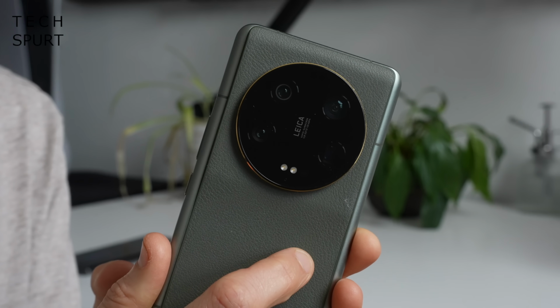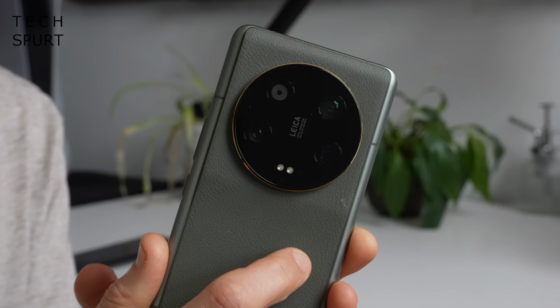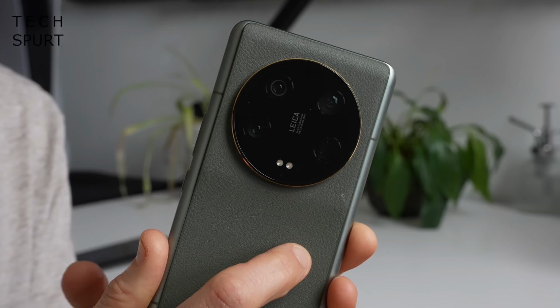So on a surface level, certainly for your lower light shots, it's a case of pixel binning versus bloody massive sensor. However, that's not all, because the Xiaomi 13 Ultra also has a very clever little party trick. A variable aperture lens which can swap between f1.9 and f4 to suit different lighting conditions and also alter the depth of field.